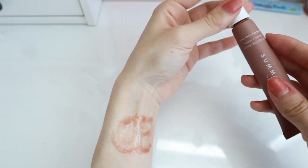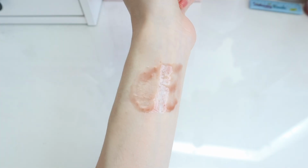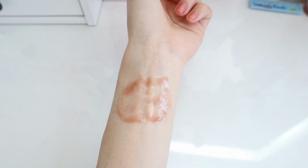and you will not be disappointed. I know I joke about eating lip balm because of the amount of lip balm that I actually go through in a year, but seriously, if I could drink this out of the tube without risking food poisoning or stomach upset, I would. This is an absolutely delicious scent.